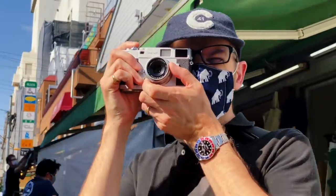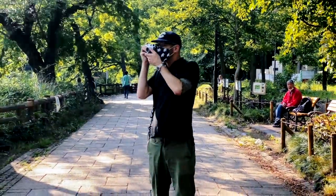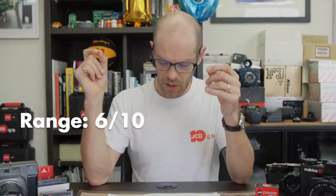Range. Now, the Zeiss Ikon ZM, it can use all of the M-mount lenses, which is very cool, but it doesn't have that much of a range in its own ecosystem. And for that, I've given it 6 points. The price. Price is a bit of a pain on this one because they have effectively almost tripled in price in the last couple of years. And it used to be a very affordable rangefinder camera. It's less so now. So I've given that one 3 points.